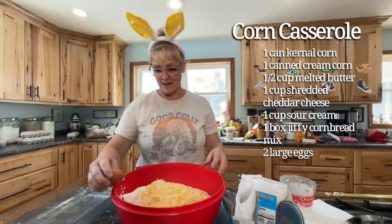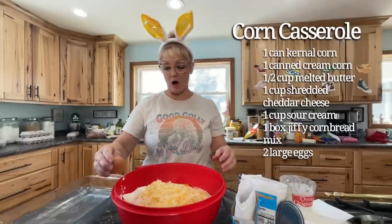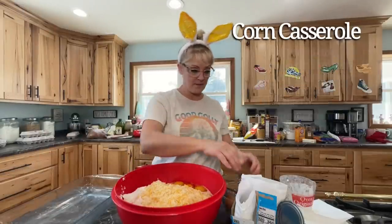Does saute mean the brown? Saute means that your veggies are gonna be soft. So if those onions are soft, you're good. They're gonna cook again, so you should be okay.